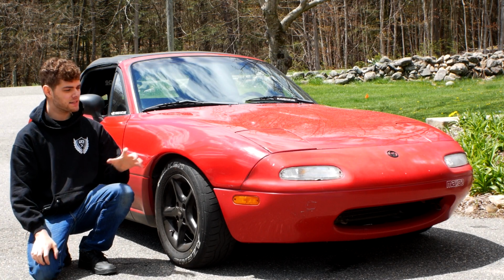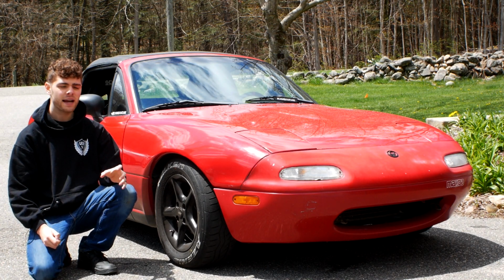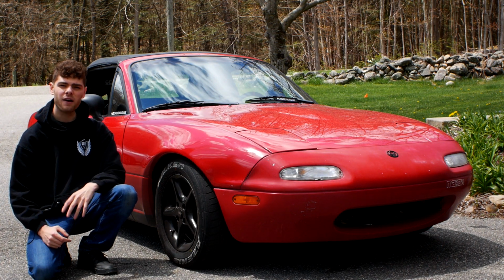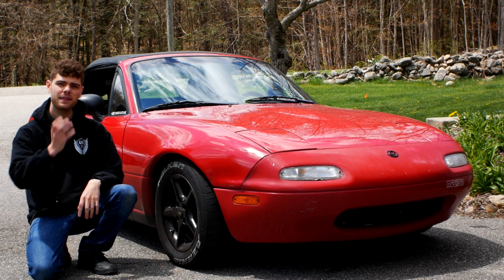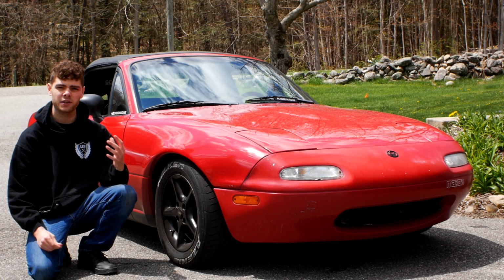Along those same lines, if a car is heavily modified but comes with the stock parts and you're willing to put in the time to revert a car to stock, you could often sell aftermarket parts, make a decent amount of money back on there, and then put the stock parts back on the car and end up with a car that you actually want.